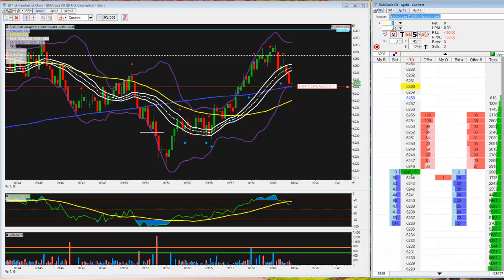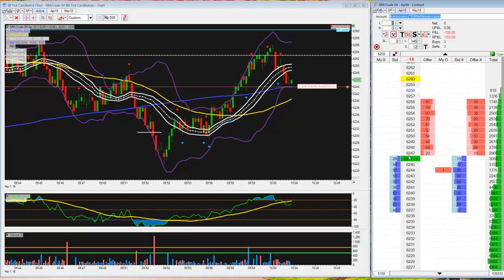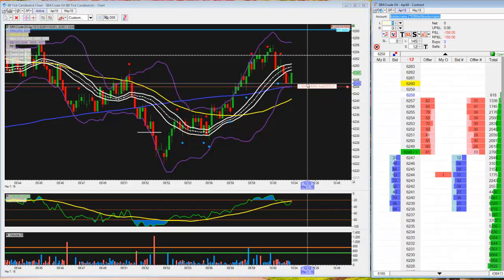Keeping a very tight stop so I can trade 5 today. You ever had those deja vus? I'm in a deja vu right now. I've been here. I've seen this.